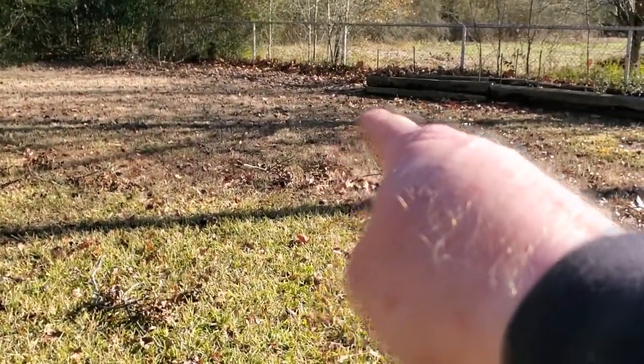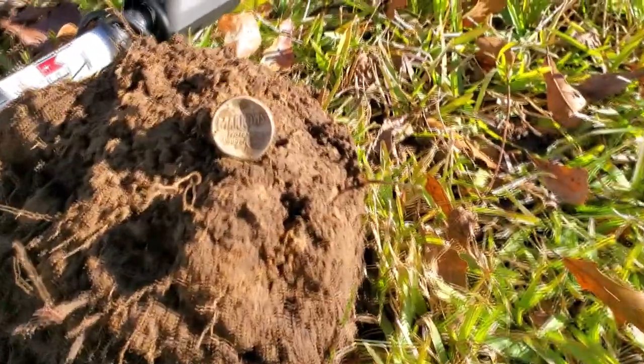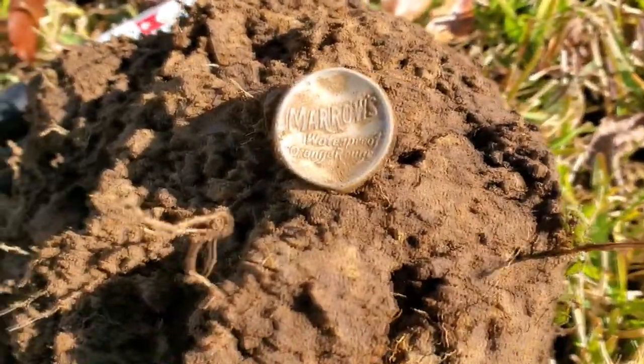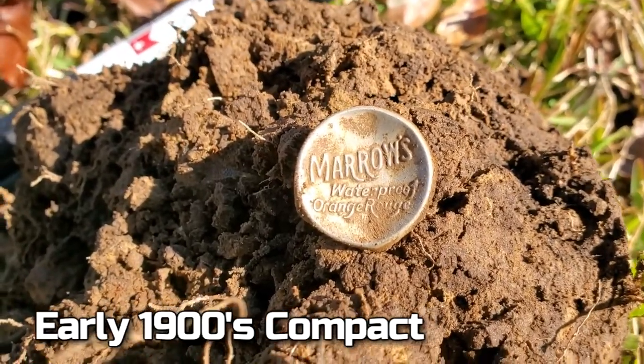Well, just dug that token there. And a lot of trash out here, a lot of 14, 15 signals, and I haven't really been digging those. And I got this 25 down to a 24. And I like these things. Let me get that out of the sun there. Those are Morro waterproof orange rouge makeup cases. I'll take that any day. I like those things. All right, let's keep on going.